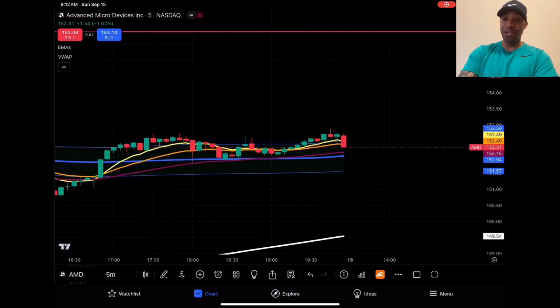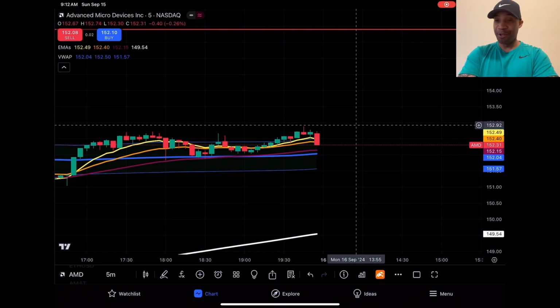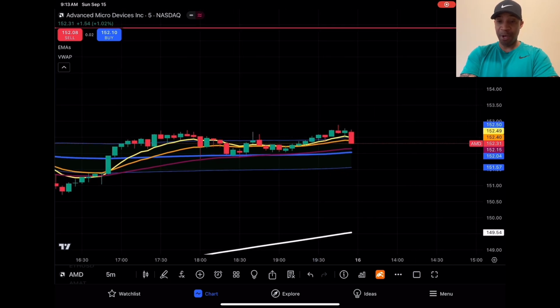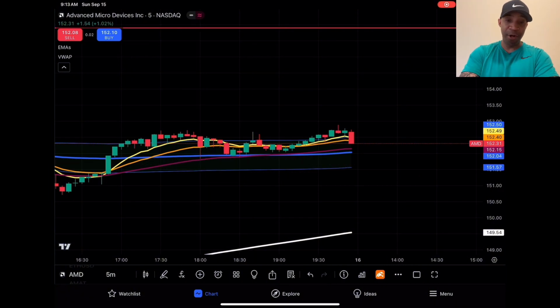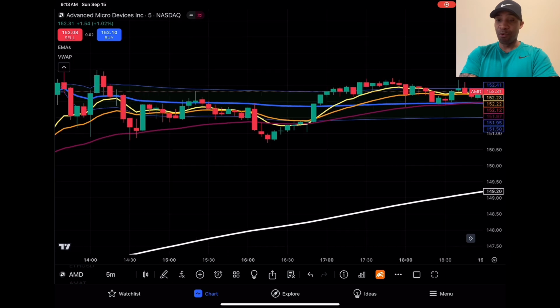With AMD, if you are a bull, what you want to see them do, they're currently sitting at 152.30. You want to see them break through 152.90. They can start booming this thing higher and start making a run. If you are a bear, what you want to see is this shelf level right in here get taken out, 151.80. They can break through that. They're going to start coming down to this stuff in here, 150.70. They break through that, we got some more dropping to do.